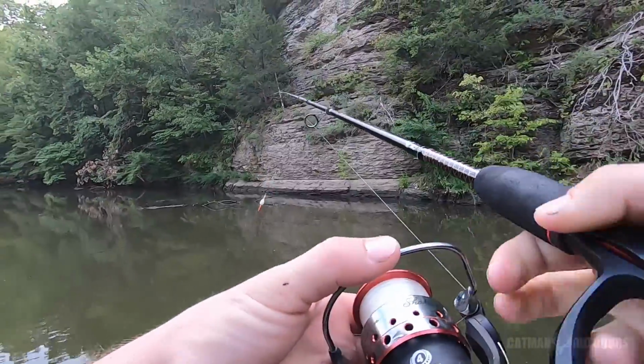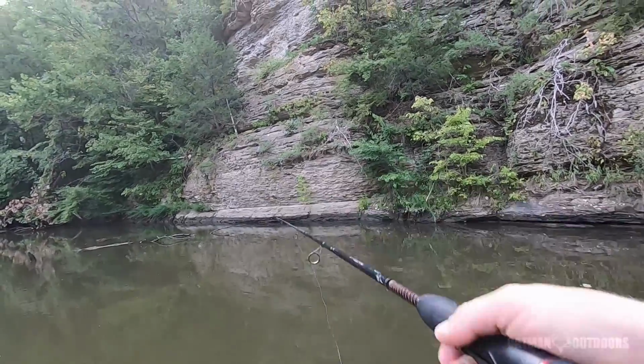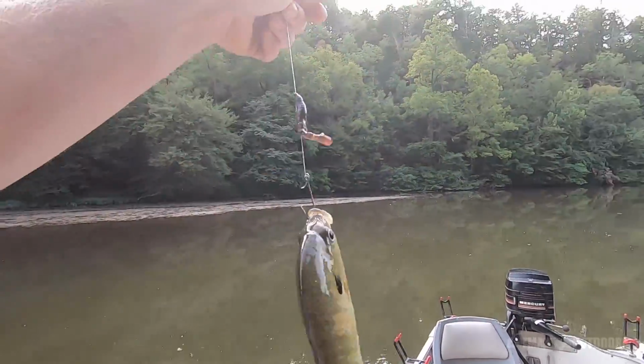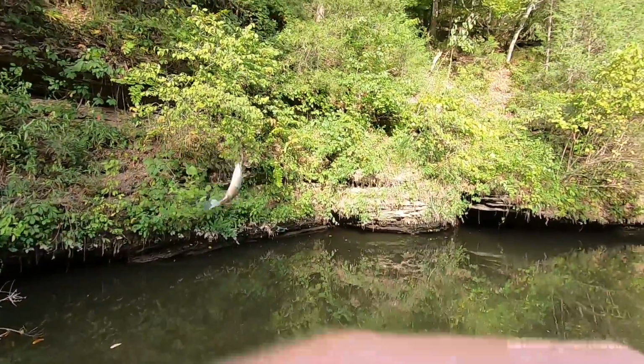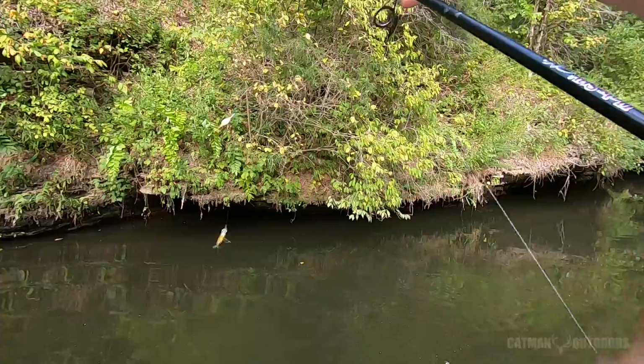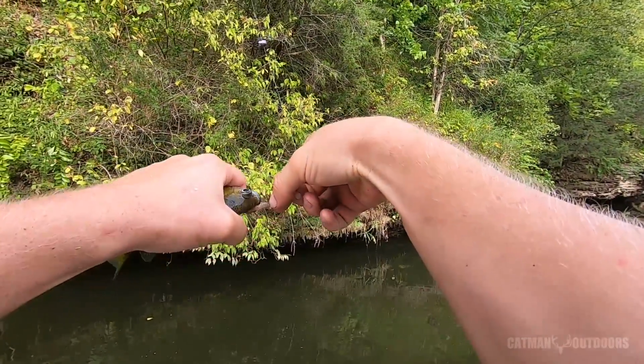I just lost a bait fish, a brim or something. Let's try again. It's over by this tree. Finally, we got some real bait. Here we go. Shellcracker. Well, I'm starting to catch them pretty quick, so I might as well go for a couple more, right?